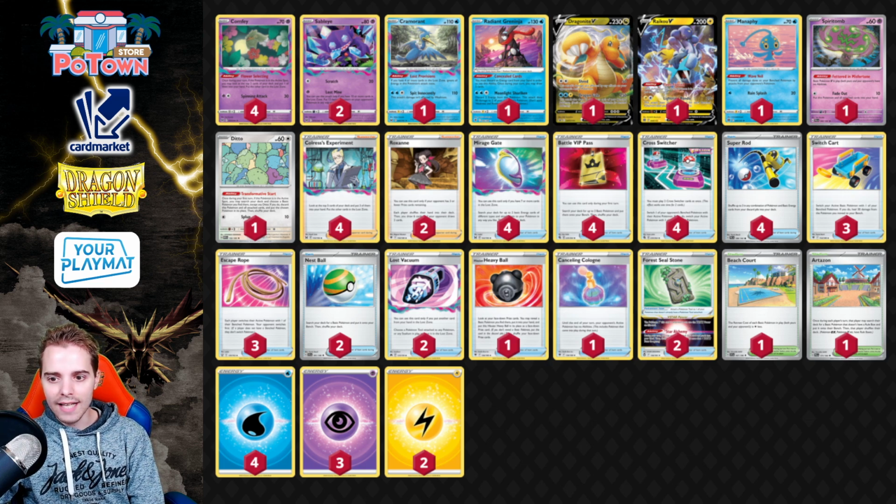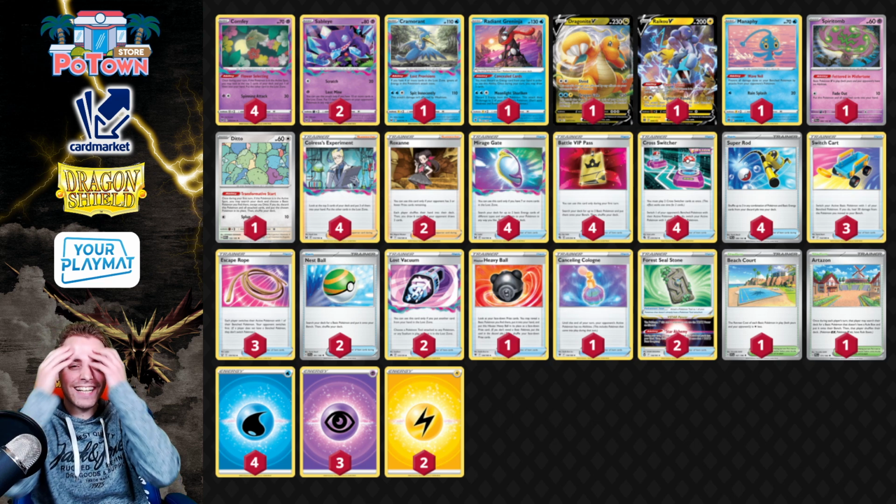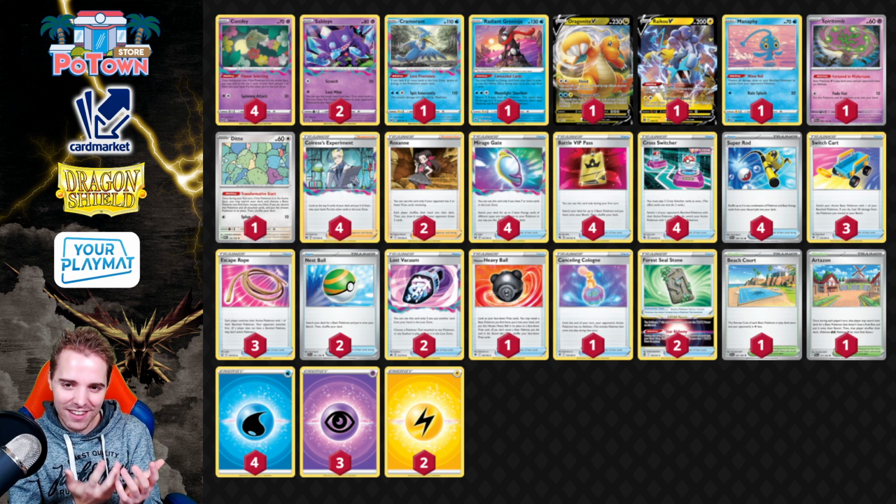There's also 2 Roxanne in here, so that's also something you don't see very often. Typically you would see 1 Roxanne in a Turbo Lost Zone box, and there's also 1 Cologne in here. So with 4 Cross Switchers, that's like the craziest thing in this list. 4 Cross Switchers in the Turbo Lost Zone box will allow you to Radiant Greninja Moonlight Shuriken when the opponent least expected it. Like you're playing Cross Switchers and Cologne in Lost Box.